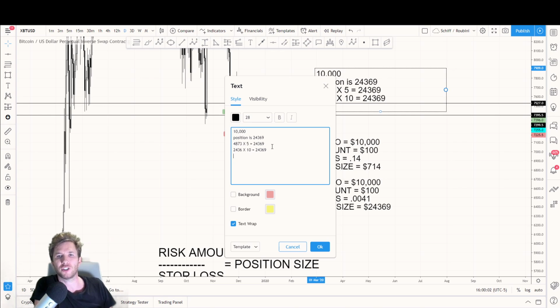Do not leverage trade. Do not put your funds on a leverage exchange until you know this. Until you know this, there's no point, because you're going to burn your capital. You're going to be putting 25% of your portfolio, 50%. You're going to push that little 50% button like Binance and Bybit and BitMEX. That's not what we got. We got to calculate our position size. Be calculated, okay? So 24,369 at 10x leverage.